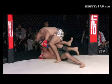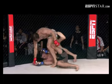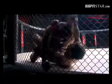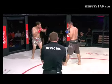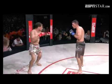If he could push that knee through the middle of his legs, Isamu will be back in the mounted position again. And now he's on the back. Oh, just avoided the rear naked chokehold. Wriggled his way around, and back they go to their feet to ripples of applause from our ringside crowd.